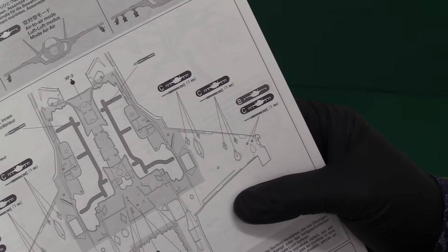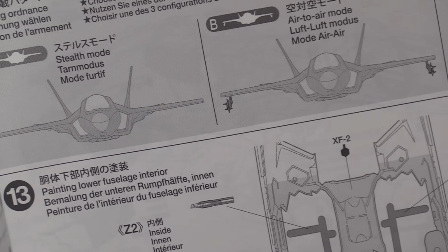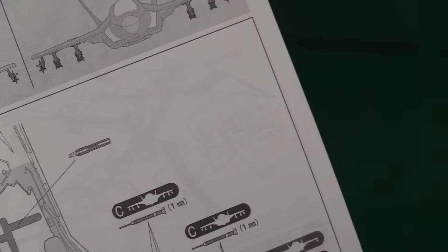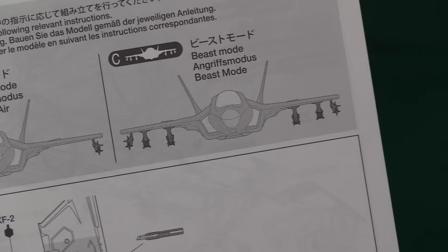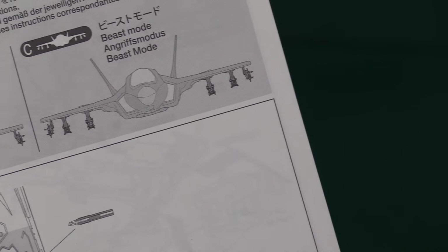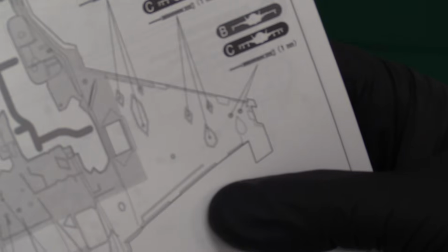And then you've got to decide whether you want to open up your wings with a little bit of drilling, whether you want stealth mode, in which case you won't, or air-to-air mode, where you need some holes, the outer pylons are going to have their air-to-air missiles on, or beast mode, where you're going to open up every possible pylon connection point. You can see here they're asking you to drill the holes according to what your desire is. So again, you've got to make decisions about that.